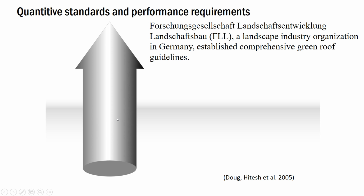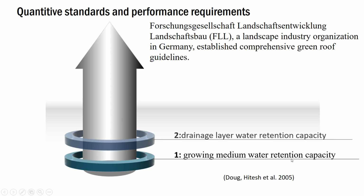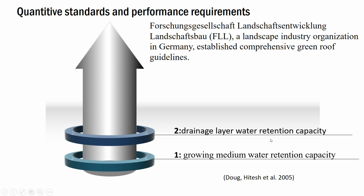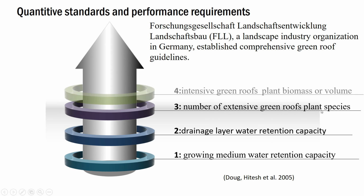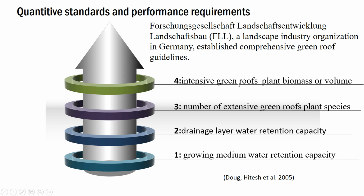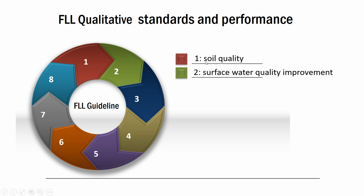Now there are some standards. The FLL standard, developed by Germany, says that the green roof should have growing medium water retention capacity, drainage layer water retention capacity, number of extensive green roof plant species, and intensive green roof plant biomass or volume. Now there are other standards and performance criteria, like number one, soil quality.